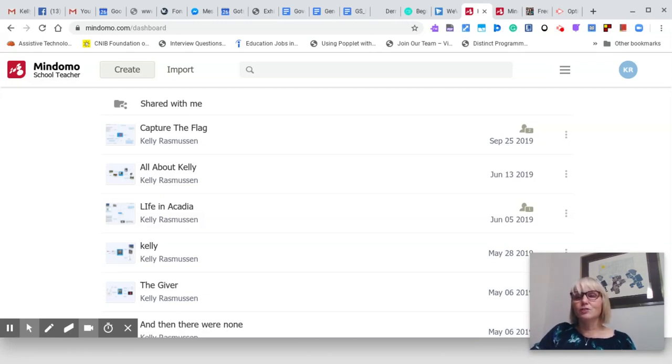It allows them to really focus on what the teacher is asking for and not get overwhelmed by writing sentences, complex sentences, or having the proper spelling for words. So I'm going to give you a quick demo of the software so you get a feel for it.